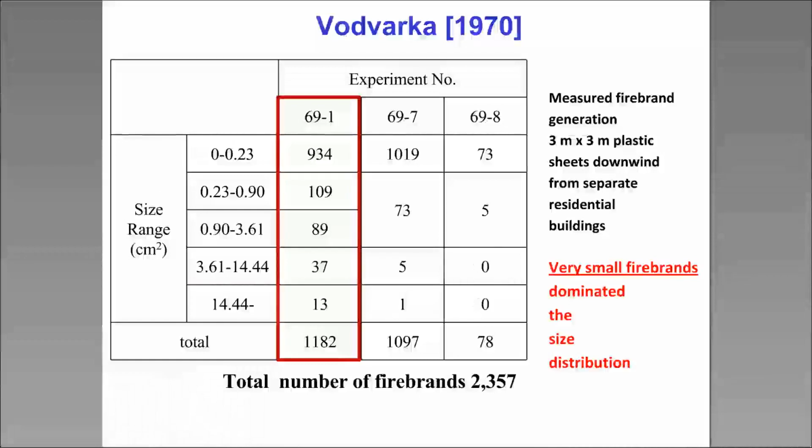And then finally we wanted to compare, the only data we know of in the literature was a work that was supported related to nuclear winter applications back in the 70s. And the idea behind those experiments was if there was a nuclear disaster, when the fires are produced from that, how would firebrands be produced and this kind of information. So you can find these reports, they're published. One is by Vavarka.